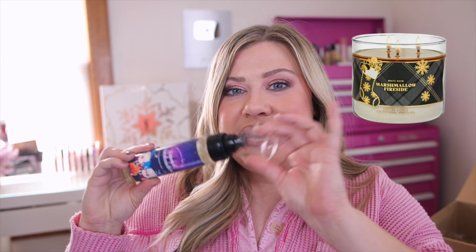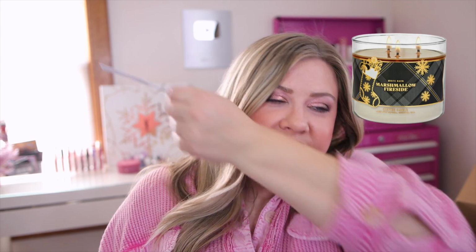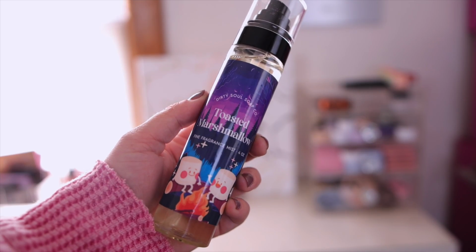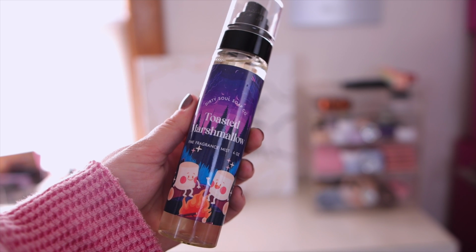This is a dupe of the Marshmallow Fireside candle. Now I know we have Bonfire Bash from Bath & Body Works, which I kind of call my marshmallow fireside scent, but let's see if this one is a little closer. I would say this one I don't think nails it exactly as much as the other ones we talked about before. I feel like it's missing a little bit more of the smokiness from the fireside note.